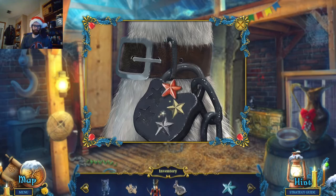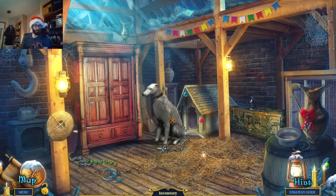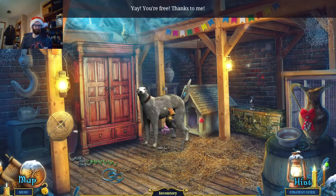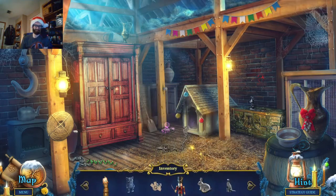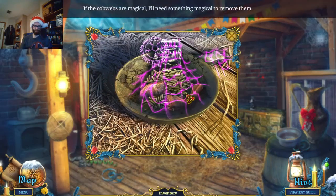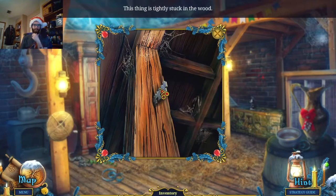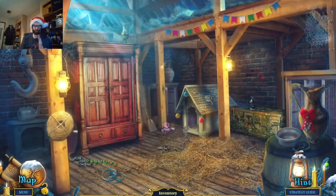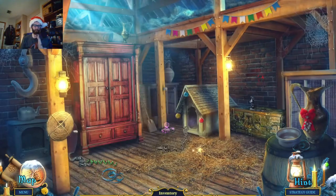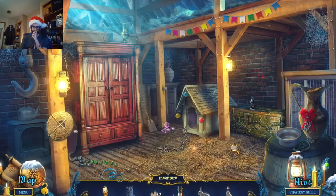So let's put the stars in. Just like that. Yay! Oh, the dog's happy. Yay, you're free! Thanks to me! And now we got a hound on our team. If the cobwebs are magical, I'll need something magic to remove them. Okay, the only thing... This thing is tightly stuck in the woods. Oh, the cobwebs again. Okay, so there's something here that we can do.